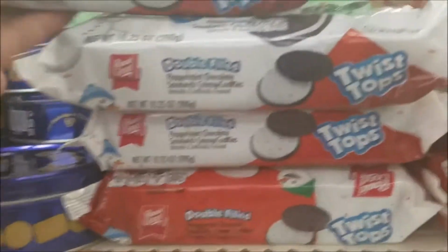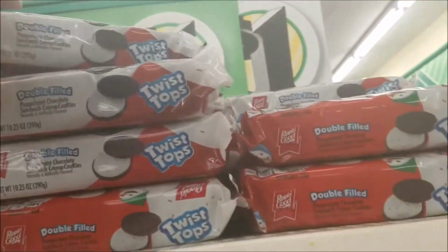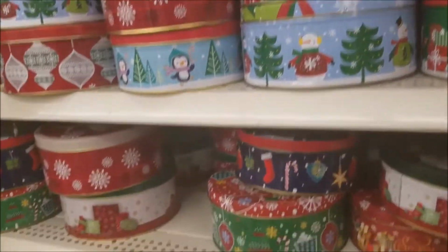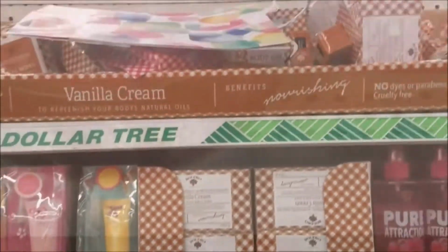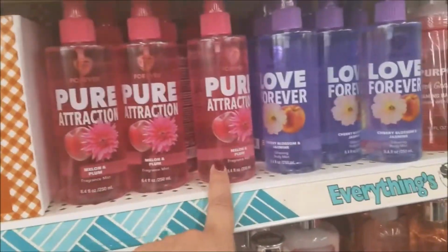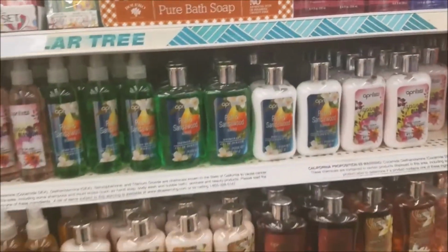I don't know why I didn't buy one of these, but I'm going to go back and try these Twist Pop cookies. They look good. I love these tin cans. You can fill with homemade candy or cookies, breads. Here's some of the Bolero. I love these sprays. Those smell so good.